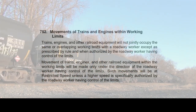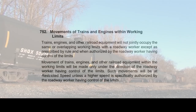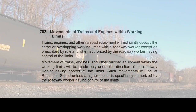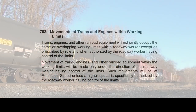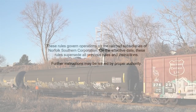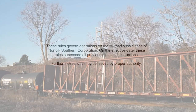It's a Norfolk Southern exclusive order that prohibits the movement of trains or any other non-authorized equipment within the boundaries of a specified work limit. In practice, it's used when maintenance of way holds a track authority within defined limits and a train also needs to enter those limits. The train is issued a track authority, usually with a Box 12 or Box 13 special instructions item that states that Rule 752 is in effect and names the maintenance of way foreman in charge.